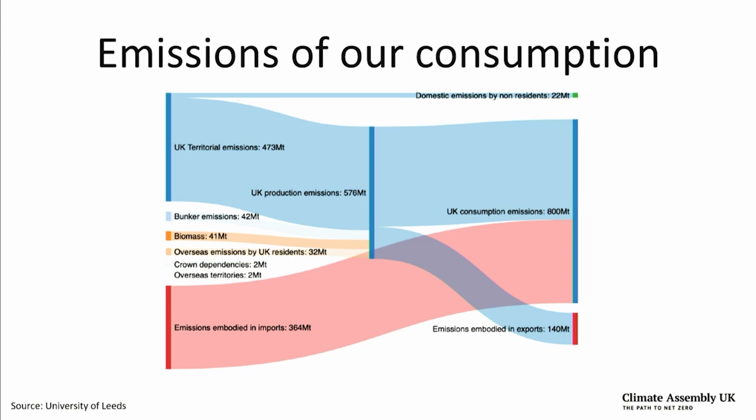And then under the international climate regime, that is the responsibility of those countries. So if it's produced in China, it's China's emissions. And China, as you know, produces a hell of a lot of stuff. And lots of that stuff, of course, is imported to the UK and other wealthier countries.